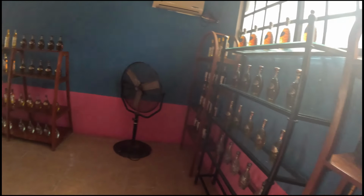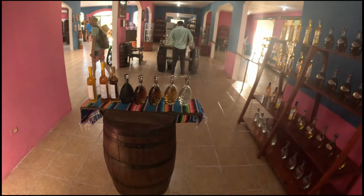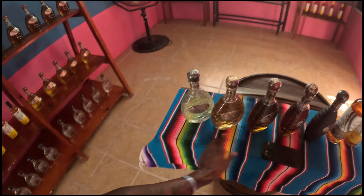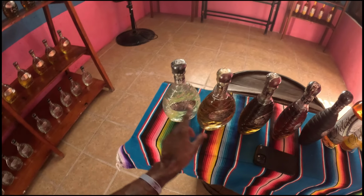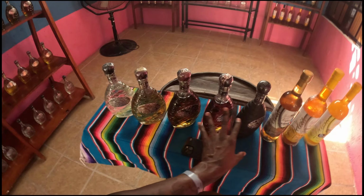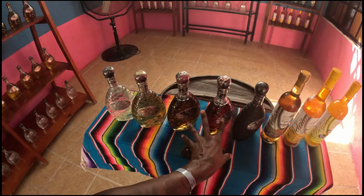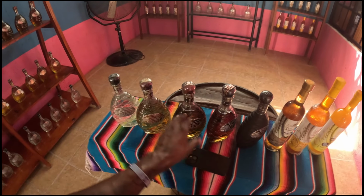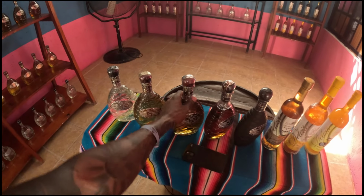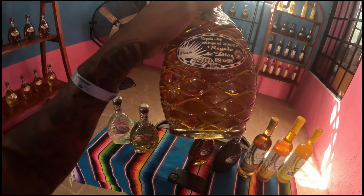All right, so as he said, I don't know if y'all paid attention to it. He said that these are the two typical drinks that you mix when you make margaritas, right? Your Blanco and your Reposado. These right here are not mixers. These are sippers. And this tastes so different than what you're used to. I'm just trying to see if it's worth it. Damn, $100?